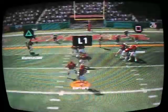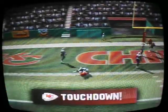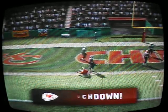Looking for room. Nice play fake. Firing a ball into the end zone. Touchdown, Chiefs. This is a good play by the offense in the red zone. The wide receiver is going to break away right here and come up with a catch and the touchdown.